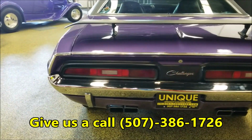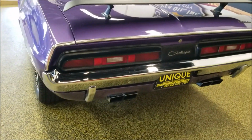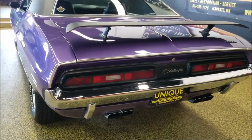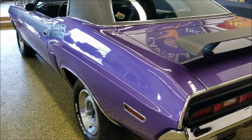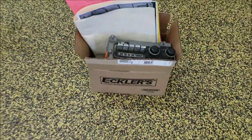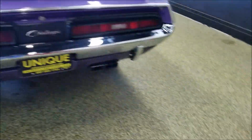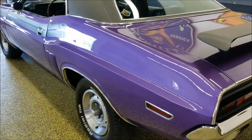Gonna go through a few of the other things that this would have had. The chrome exhaust tips, that was an N42 code, so that's the way it would have came from Dodge. Does have the tachometer, did come with an AM radio. It does have a later model radio with it now. There is the AM radio, a few docs and what have you also that come with it. There's the original AM radio. I'll leave that in the trunk of the car, the back seat. So you can figure the AM radio, the original one, would be included with it.